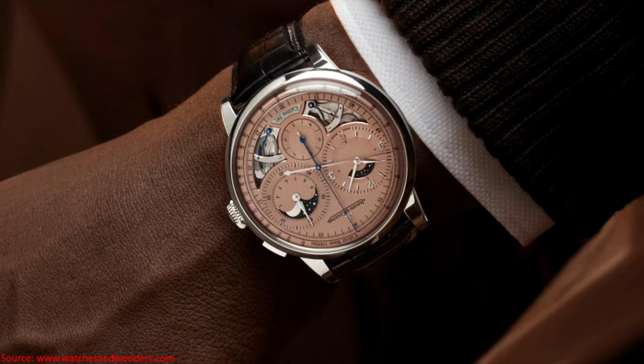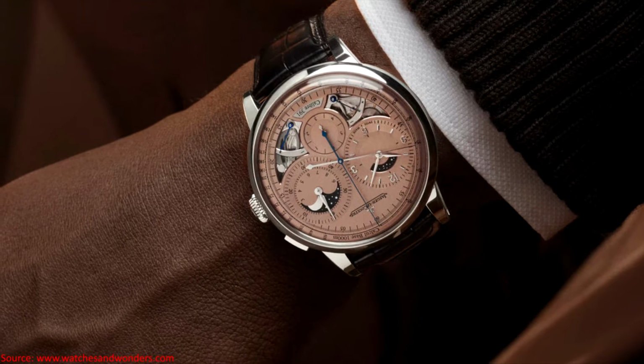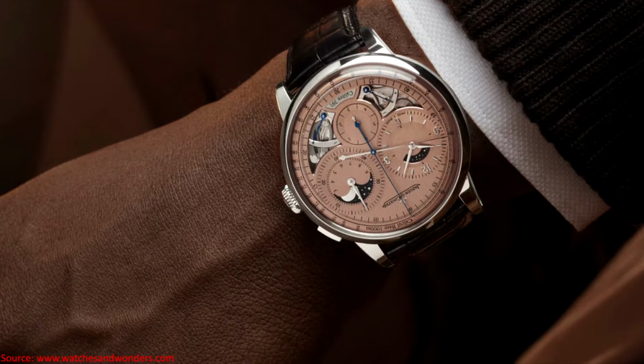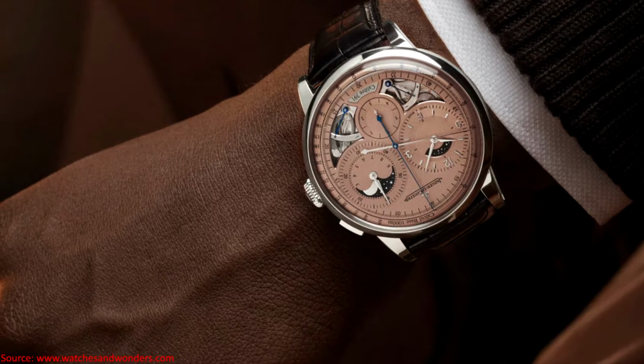In terms of first thoughts, and these are just my first reactions based off of images and videos I have seen. I've not yet handled these watches. I'm not at Watches and Wonders, so this is not a review. But I'd forgotten about the Duometre series. I've seen some videos online of reviews. I've never actually handled any of them before.